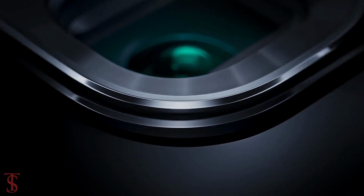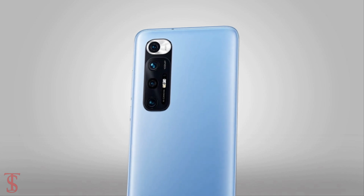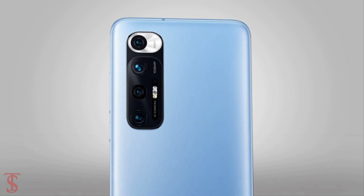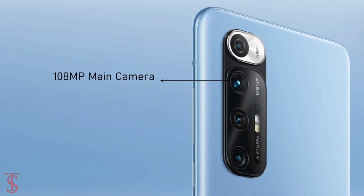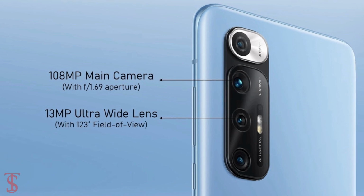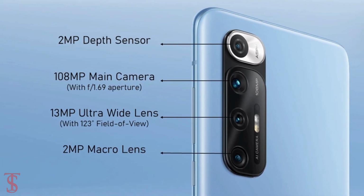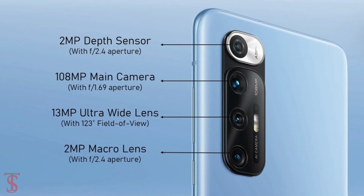In terms of camera, the Mi 10s supports a quad camera setup on the rear in a rectangular module at the top left corner that includes a 108MP main camera with f1.69 aperture plus 13MP ultra-wide angle lens with 123° field of view plus 2MP macro and 2MP depth sensor with f2.4 aperture.